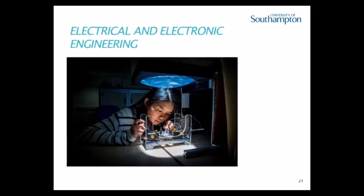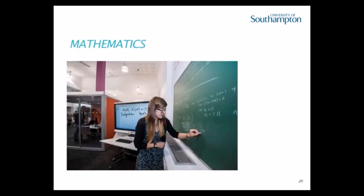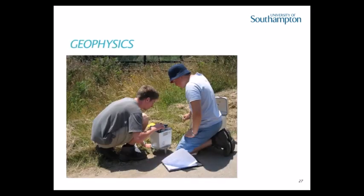But of course, there are many other degrees that we send our students to. Some examples include electrical and electronic engineering, mathematics, and geophysics, where these 2 students are enjoying gaining practical experience in the field. As already mentioned, there is a wealth of information about all of our degree pathways on the university's web pages. Please take some time to review this information online.